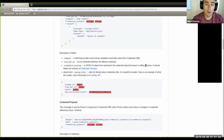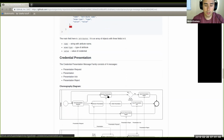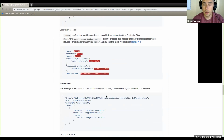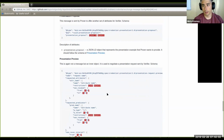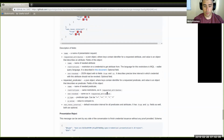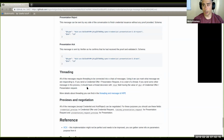What else? New schemas are also posted with descriptions of their attributes. They're quite simple, and that's it. Also, we simplified our threading a little. Now we just use a simple thread that starts on a presentation request or credential offer message, and if some message goes to this thread, it should just introduce a thread decorator and use the ID of the credential offer or presentation request message as the value of the THID field. So that's it about new things in credential exchange HIPE.